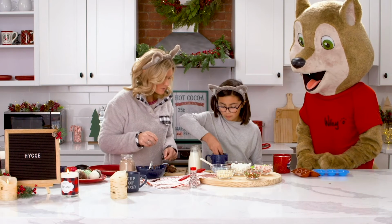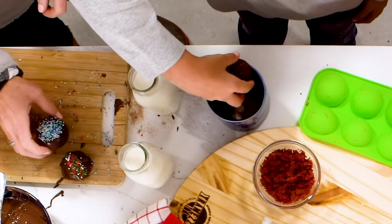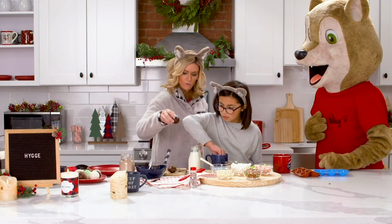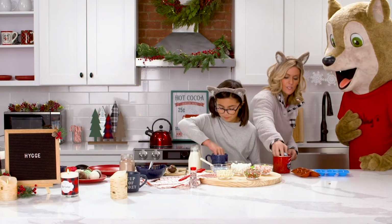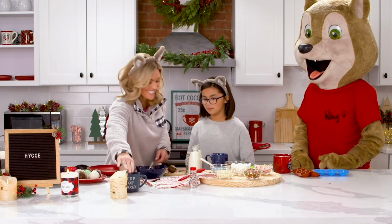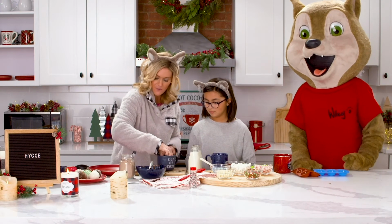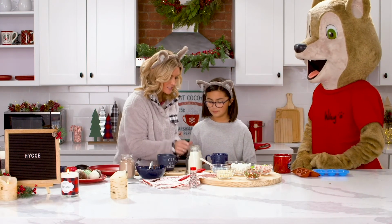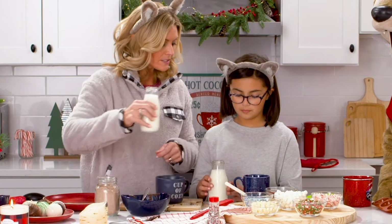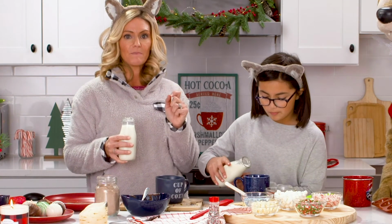And which one do we give to Wiley? The blue one. So you get the one that looks kind of like snow. All right, so we're gonna put that in for Wiley. Silly mom. And then this is like our kitchen at home, right? Always just mess, mess, mess. All right, there we go. And then slowly pour. I'll let you do the honors, Ellie. You're gonna pour that right on top of your cocoa bomb, all right?